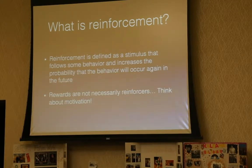But if I just had a huge dinner and dessert and I'm not hungry, it doesn't matter how many pieces of chocolate you offer me. That's not motivating for me right now because I don't want it. So we have to look at motivation. And in the moment, if they are not motivated to earn something, it's not a reinforcer. You're basically just throwing things at them to try to get them to engage in a behavior. You want to make sure that it's something in the moment that is rewarding to them.